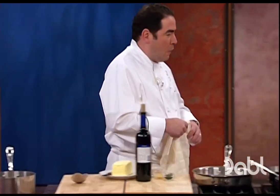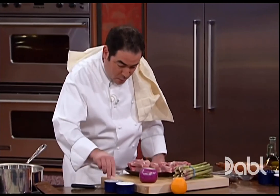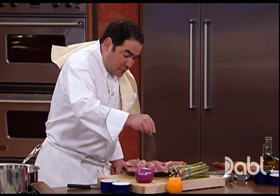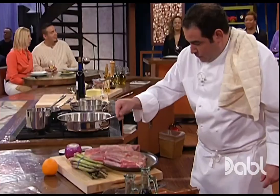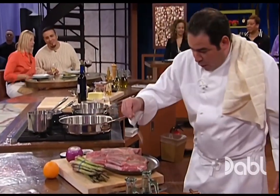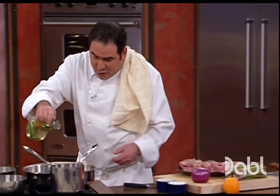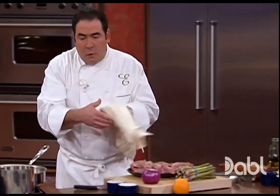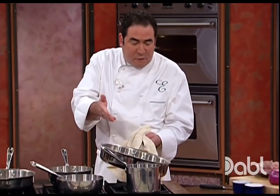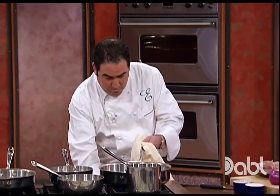All right, so the veal chops are now stuffed with that mascarpone caramelized onion stuffing. Now the outside here, we're going to add some fresh ground pepper. Salt. We'll take a little bit of vegetable oil in that hot skillet. You don't add a lot of oil. We're not frying them. I'm going to turn the heat up now.